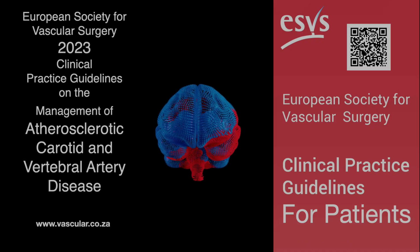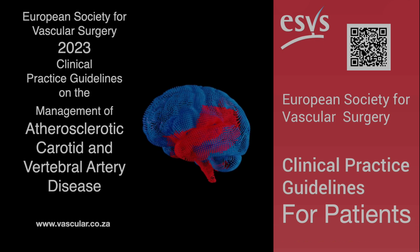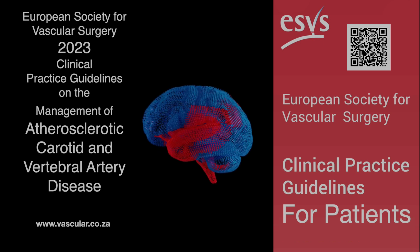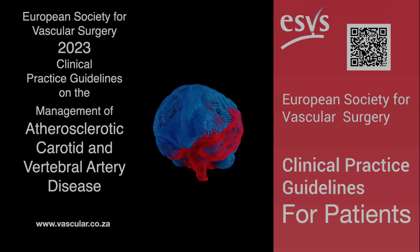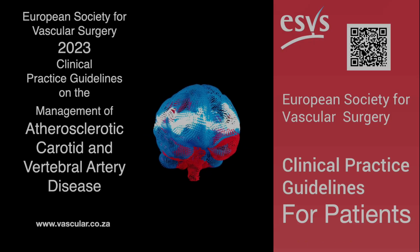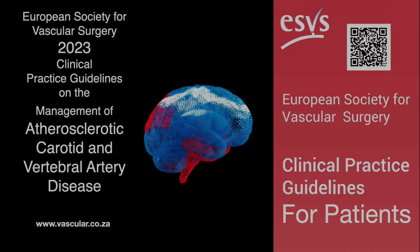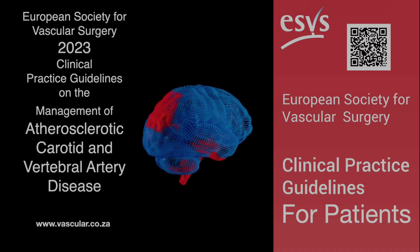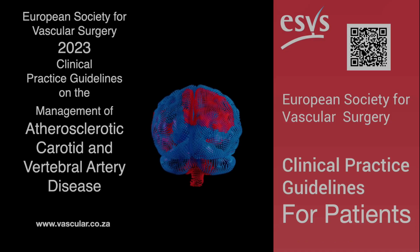Exactly. While you're waiting, that unstable plaque is still there, and the patient is at a higher risk of having another stroke before they even get the procedure done. So, doctors have to weigh that risk of an early recurrent stroke against the potential risk of the procedure itself, based on the individual patient, how bad their symptoms were, what their scans show. It's a complex decision.